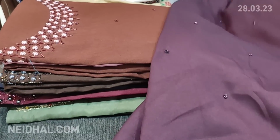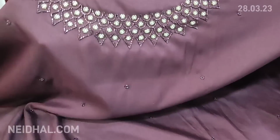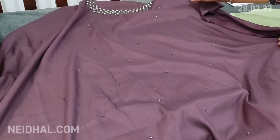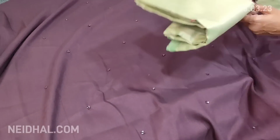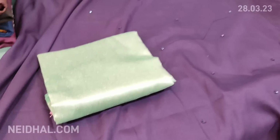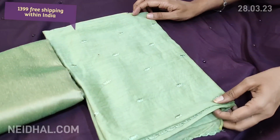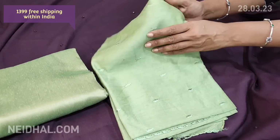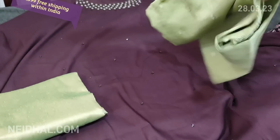The fabric is soft in texture, flowy kind of material. The beautiful boat neck highlighted with bead work and small cut bead work that comes on the front side of the top. Lining is needed and we have pastel green silk cotton bottom for this. It's not a usual color combination. Beautiful material and the fabric is soft silk cotton which is embroidered with tiny sequins detailing.